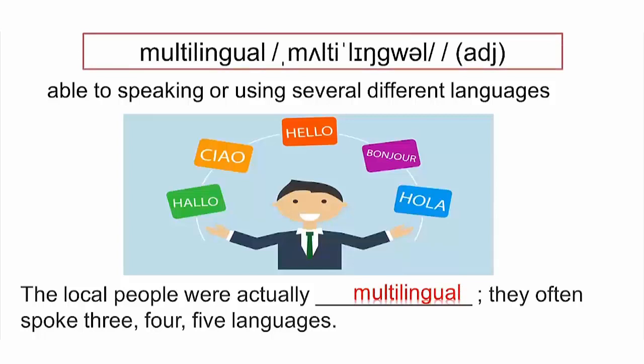If you look at the etymology of the word multilingual, you see the word multi at the beginning and then lingual. So lingual is about language, multiple is about more than one. You can also use the word bi, which if you look at the etymology of bi means 2. For example, bicycle, 2 wheels. So if you speak 2 languages, you can say bilingual. If you speak more than 2, you can say multilingual.